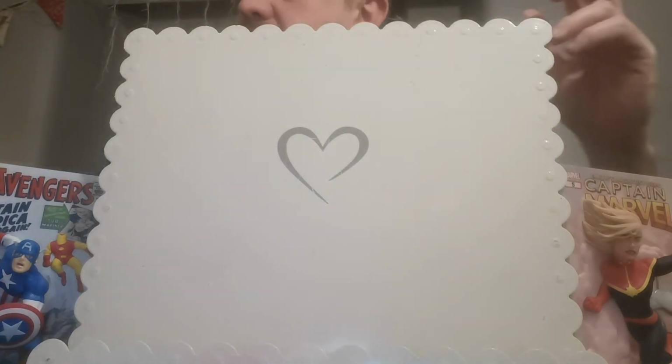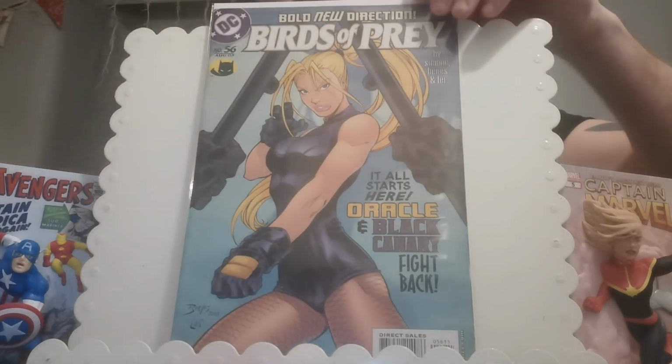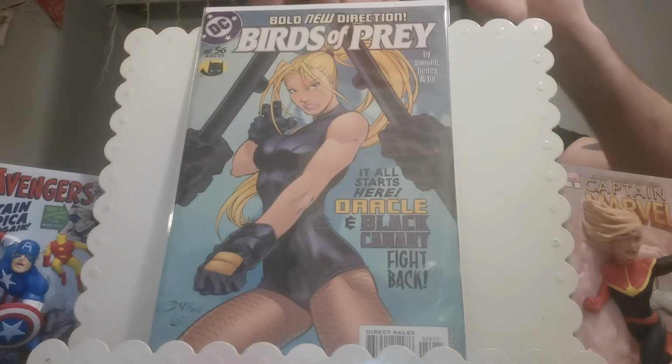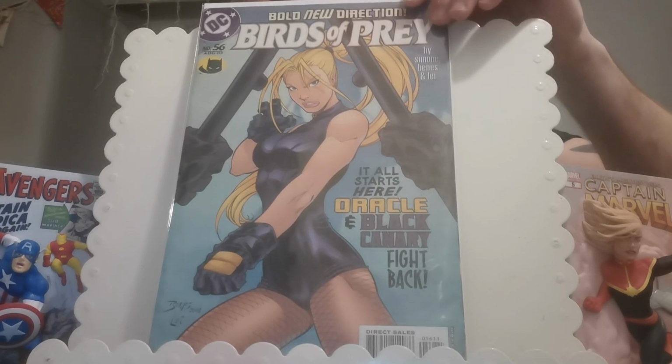Now, here's a couple of books I may have overpaid for, but I just don't see them. I've looked for these two books and I can't find them. So I picked up, first off on eBay, I love my live action characters, and this is Birds of Prey issue 56, and the first appearance of Savant, who is Brian Durlin, who is going to be played by Michael Rooker in the much anticipated The Suicide Squad film from Gunn. And I can't wait for that.